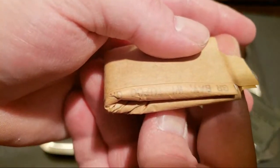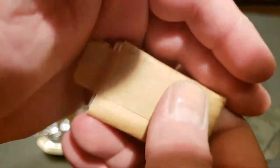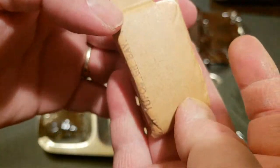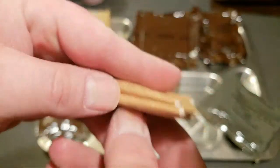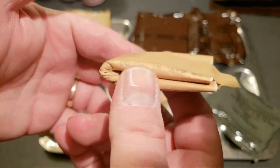Here is our U.S. issued butt ration, or toilet paper, or napkin, whatever you want to use it for. This is the classic. This is before they switched over to the roll instead of the fold. This is the fold.